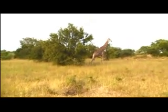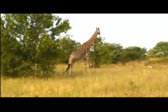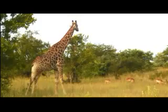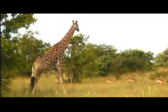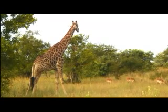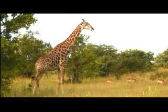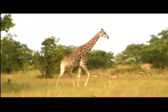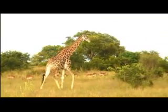Good morning, George of the Jungle. He's obviously not as tall as George of the Jungle. Apparently George of the Jungle was the tallest giraffe that has ever been recorded, many years ago, or centuries or millennia ago. So he was about 6.2 or 6.3 meters tall.